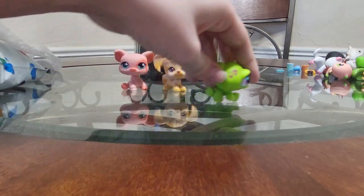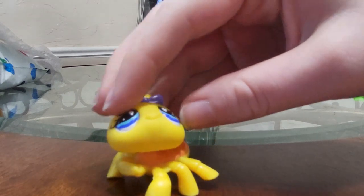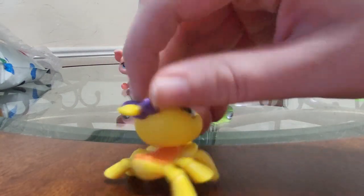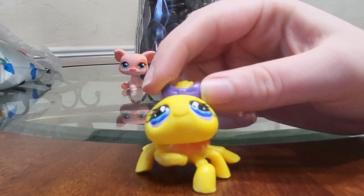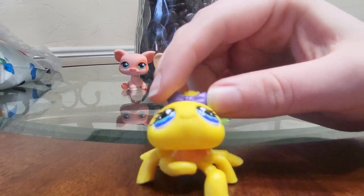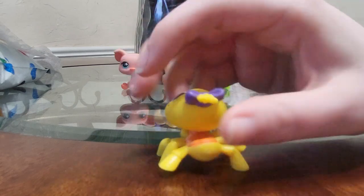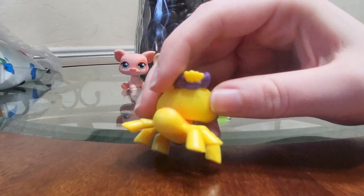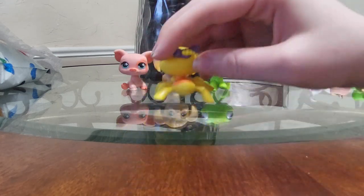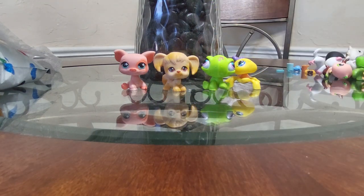Anyways, let's go stand next to her right there. First spider. Yay! Looking up at the sky. What? It looks like mustard. It's a mustard spider. Ooh, is that a real spider? I don't know. There's a banana spider. Look at that nice butt. It could be a banana spider. I'm just gonna say it's banana. Banana spider.